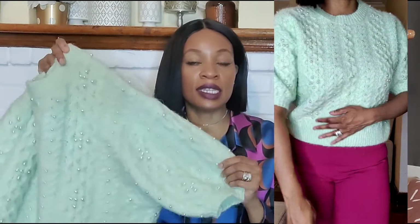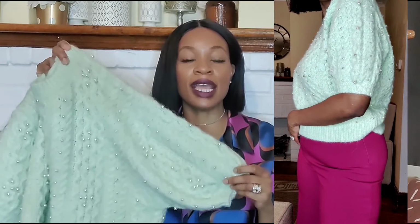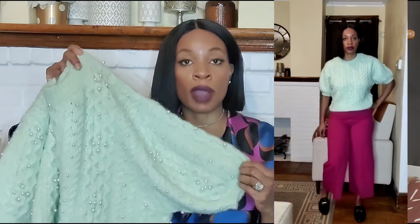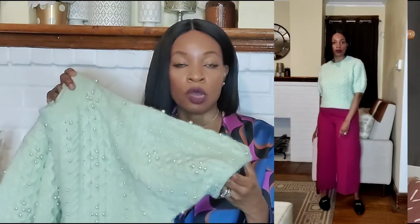So it's this knit, it's not cropped, but it does reach me below my waist, and for me that's somewhat cropped. Now I love that it's short sleeve because I am really not a long sleeve girl. It has the pearl detailing and it is breathable, which is something I look forward to in a sweater because I tend to get hot quickly, especially commuting.